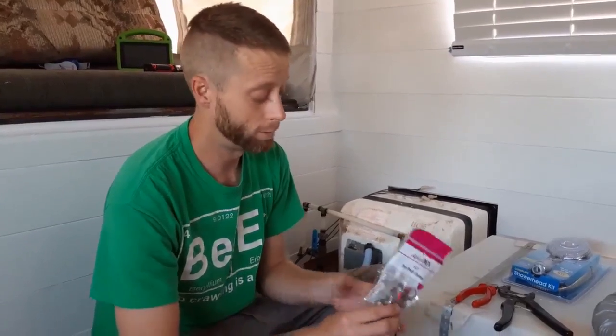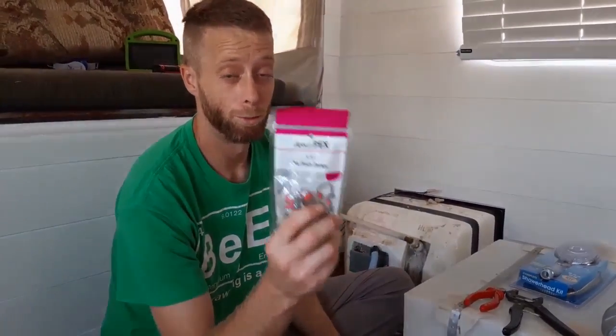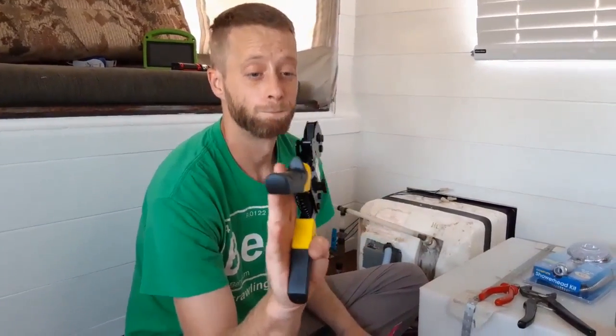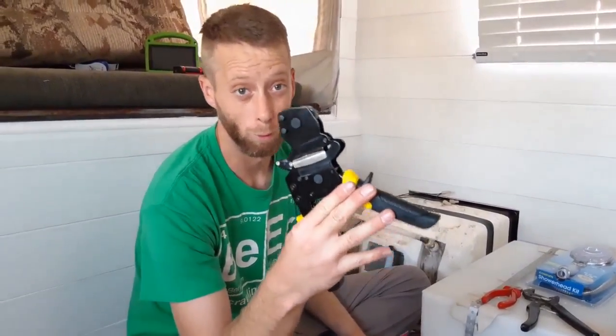Back from the store, I got my PEX pipe ring fittings for all my fittings, and I got a new tool. One tool for one job.